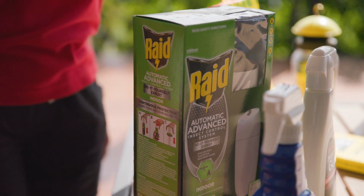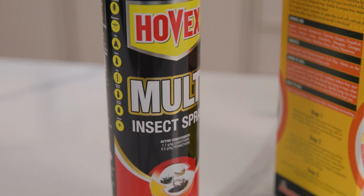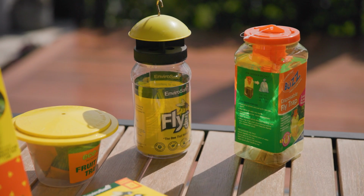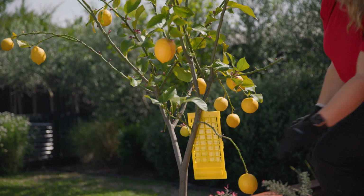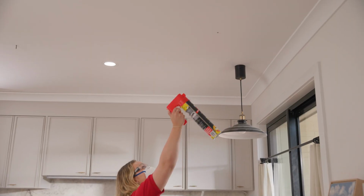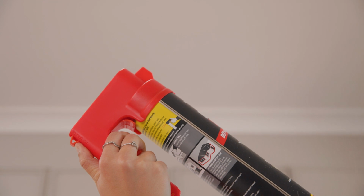If you're dealing with a more severe infestation, pesticide-based products might be necessary. However, there are plenty of organic products which do the trick too. These include fly sprays and baits. Baits are particularly effective outdoors, where they can be placed in areas where flies tend to gather. Sprays are quick acting and can be used directly on flies or in areas where they congregate.